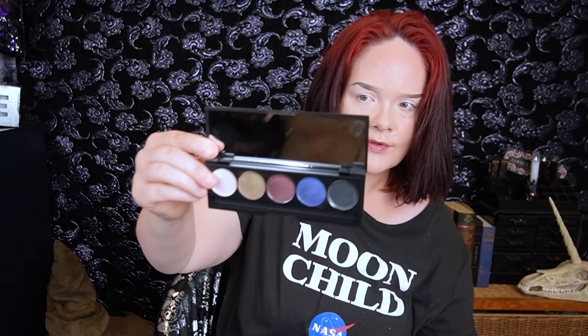Let's dig into these. So I got two different palettes. As I said, I got the Heart of Fantasia, and I'm gonna try to use both of them. And we got We Are the Weirdos, Mister, from The Craft. And these palettes are so, so pretty, and I cannot wait to dig into them. The only issue is that in both of these palettes and the mystery package that I got, I don't have a single matte, not one single matte. Now, this black shade has a little bit of green fleck to it. It's more of a satiny shimmer, so I might be able to use that as a base shade.